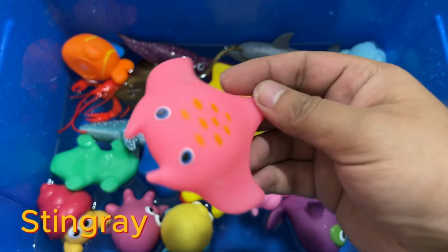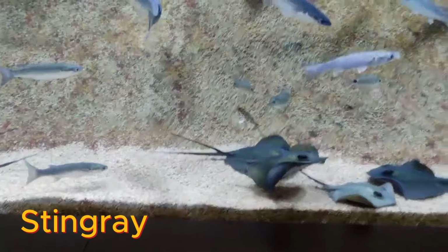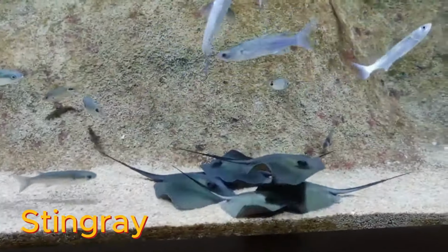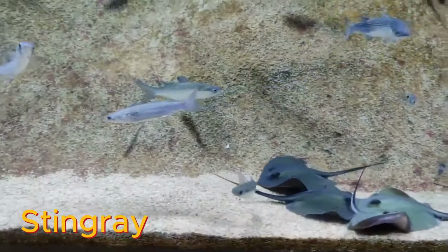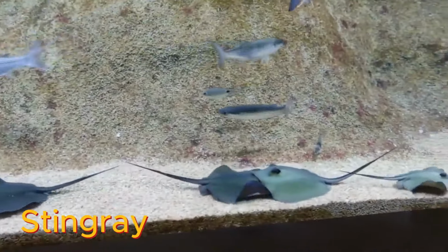Stingrays are carnivores. They move by flapping their wings. Stingrays are closely related to sharks. Stingray babies are born fully developed. Females are larger than males.